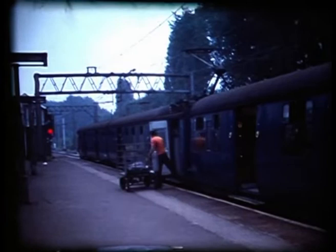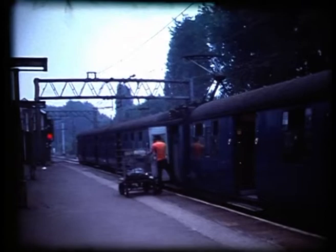After the mail has been unloaded, it will head back to Liverpool Street. These distinctive units had served the line for 33 years.